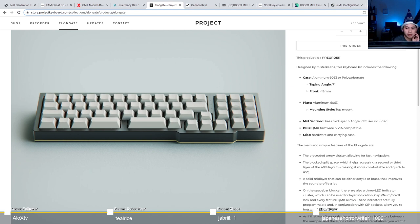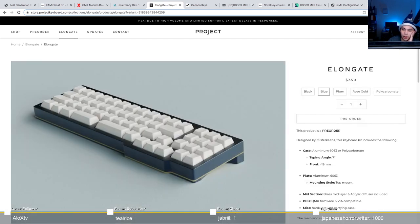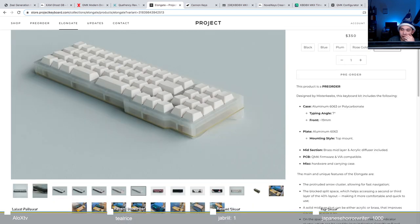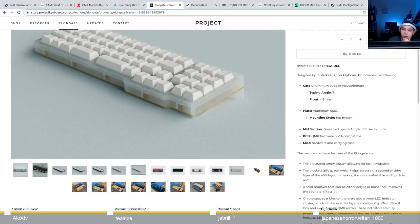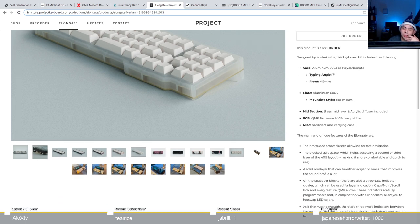Yeah, $350 is relatively steep. I haven't quite decided if I want it quite yet. See, polycarbonate is also $350. Very interesting. Let's see. Typing angle is 7 degrees. It's also a top mount board. Brass mid layer and acrylic diffuser included. PCB is QMK firmware and VIA compatible.